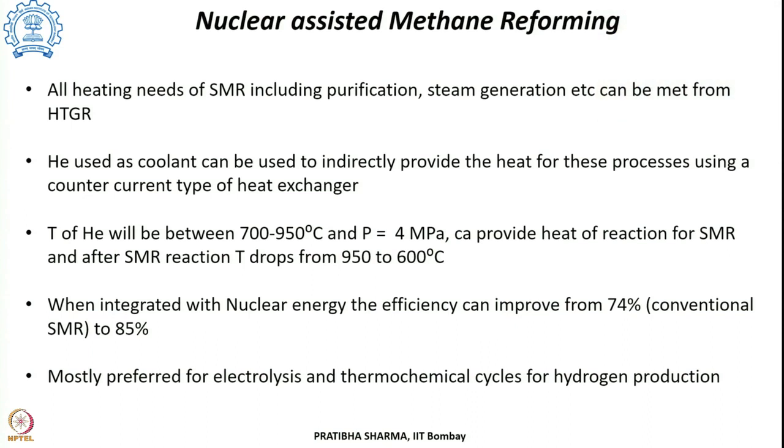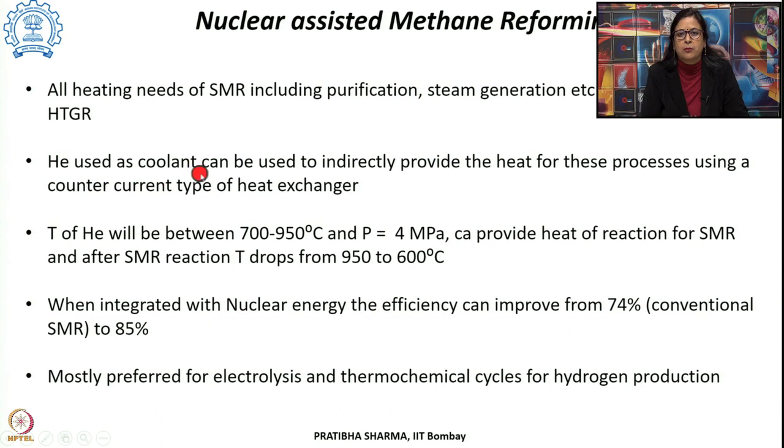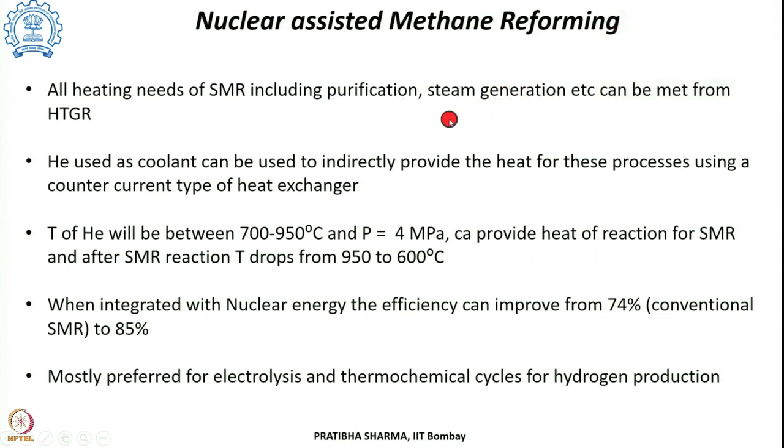If we use nuclear energy for the methane reforming, all the input energy for the reforming reaction, including the purification and steam generation, can be met using a high temperature gas cooled reactor. In the high temperature gas cooled reactor, helium is used as a coolant, and that can be used for indirectly providing the heat of the reaction for the reforming and the other processes in the hydrogen production. And the required heat can be provided using counter current type heat exchangers, helical coil type heat exchangers passing through the catalyst bed having the feed gas.